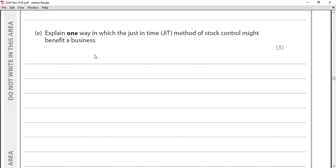Here you can talk about just-in-time benefit. If you use that just-in-time technique, you no longer need to keep any space for buffer stock, right? So space will be released. You can talk about the space and explain that again. Space can be rented out, extra space, space release. Then what happens? Stock holding cost is not there, stock ordering cost is not there.